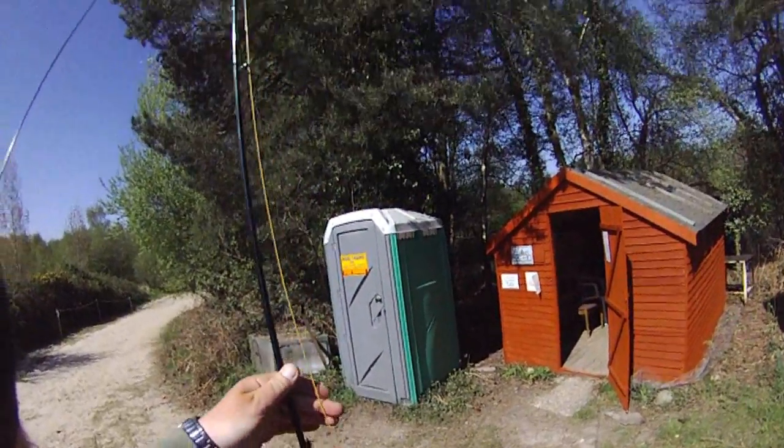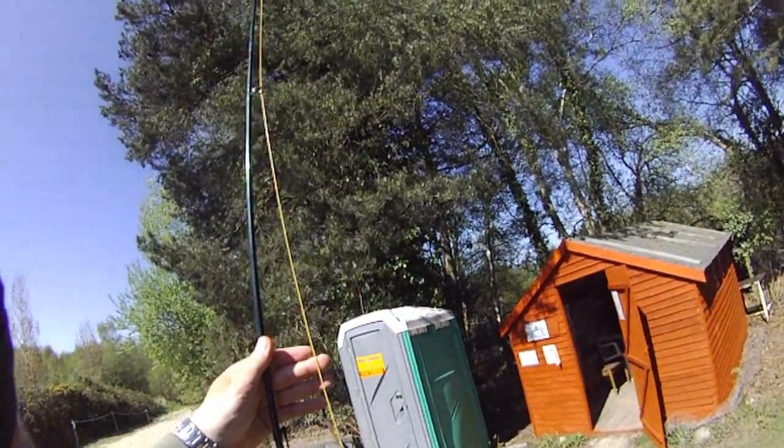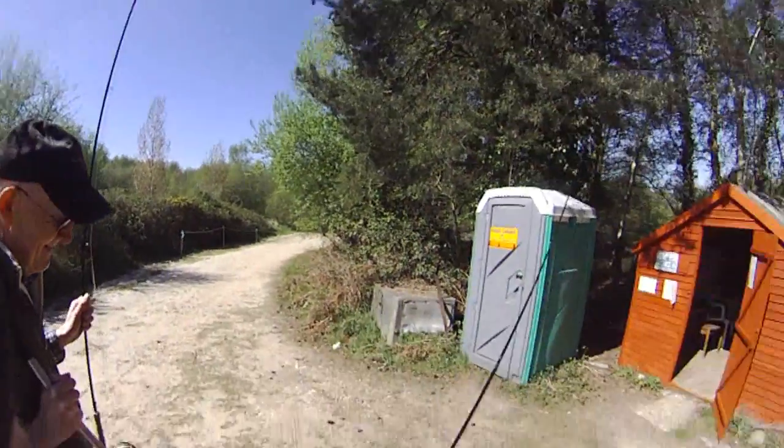I've got a Montana. There's my Montana there. It looks like a tadpole. I think the tadpoles are out, so I might have a chance.